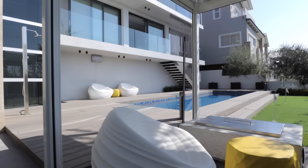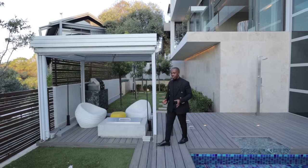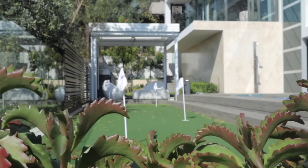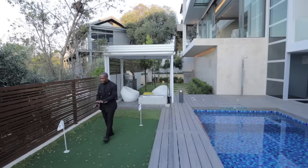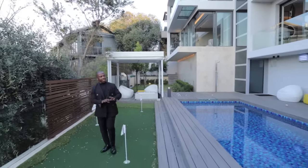Coming towards you guys, I've spoken about the gas braai and the gas fireplace, but then a very cool detail which you've never seen in any of the houses that we've toured is a small putt-putt arena. If you are just looking to come outside, have some fun, you can have this entire space just to have some putt-putt. This is stunning, really. It's an added amenity that you have in this home.